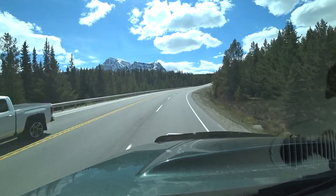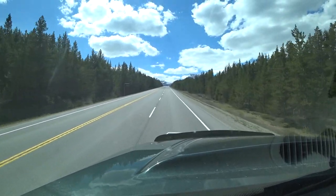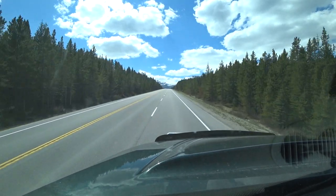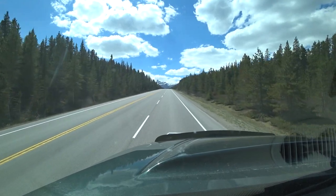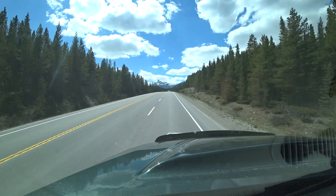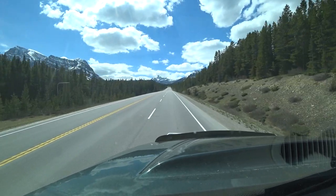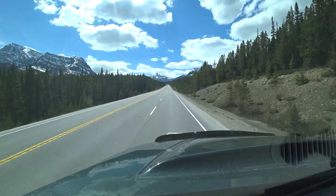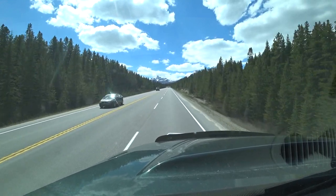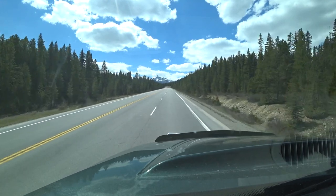Jagged, rocky. I guess they're called Rocky Mountains for a reason. They're sure rocky. Man, I wish you guys could see these in real life. They're just so huge. On video, they're like tiny little mountains in the background. They're huge mountains in real life. I've never driven this highway this direction. I've driven it from Radium this way, but never towards Radium from Highway 1.